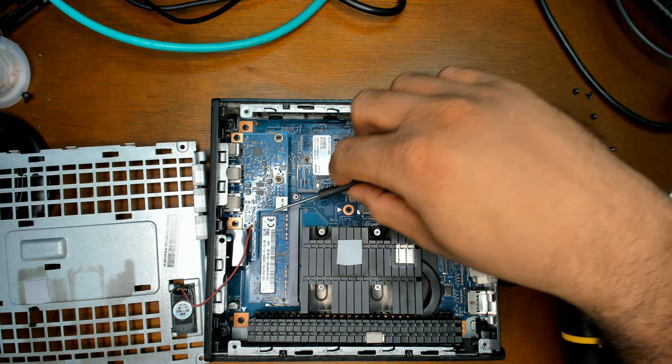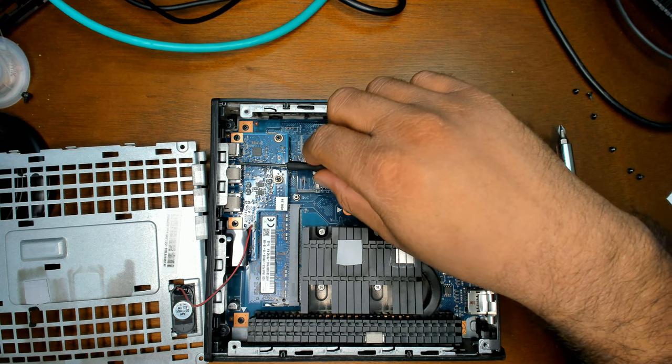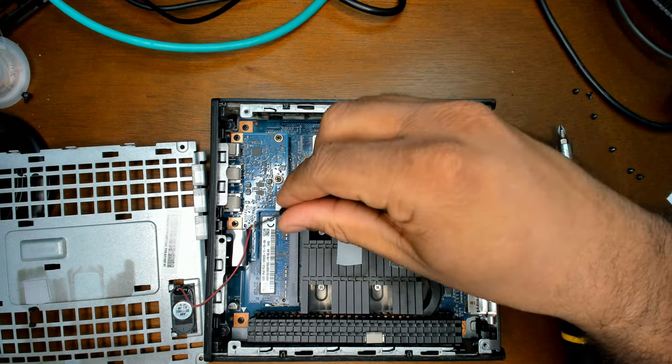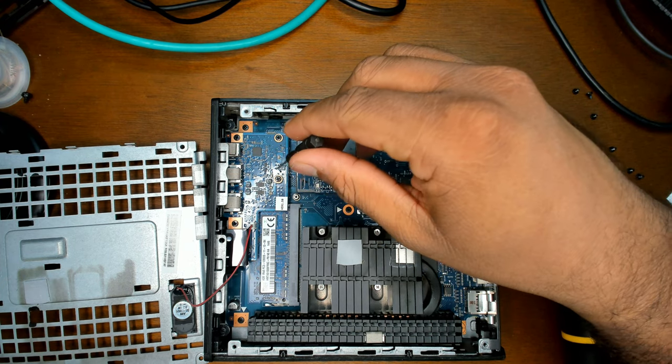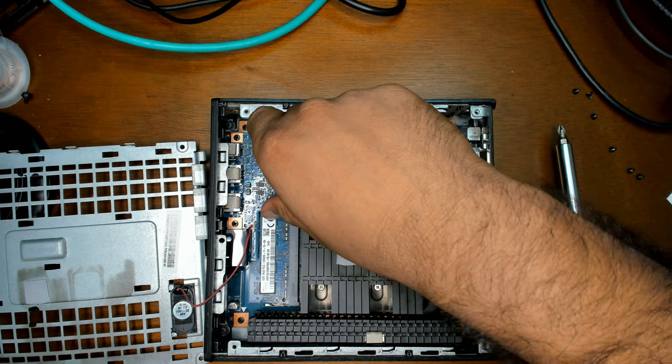Below this board, there's nothing much. This is just the audio and power board. So you have USB, you have audio, you have your power switch and power LED, and then speaker. And beneath this board is the RTC. So if the RTC battery dies, that's where it is.